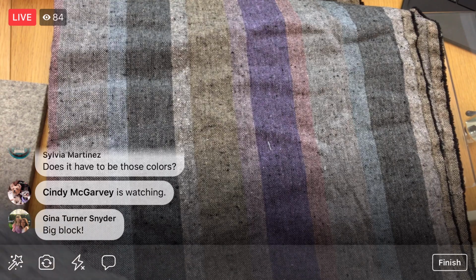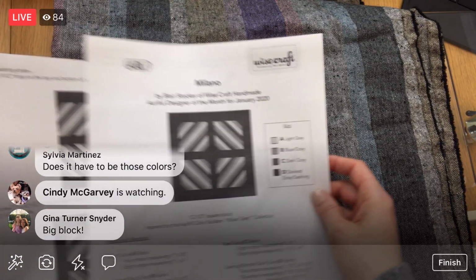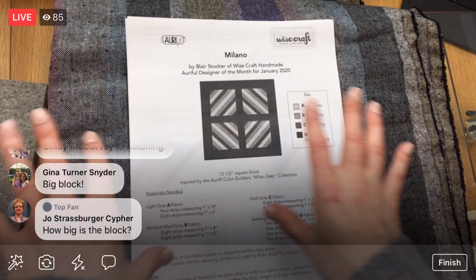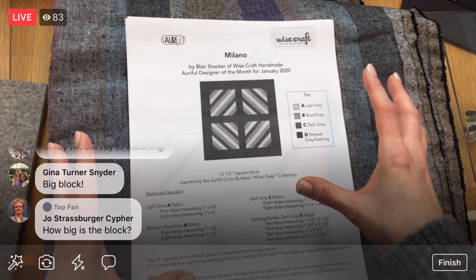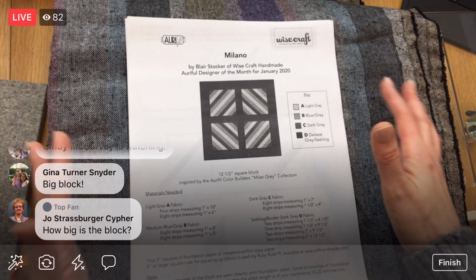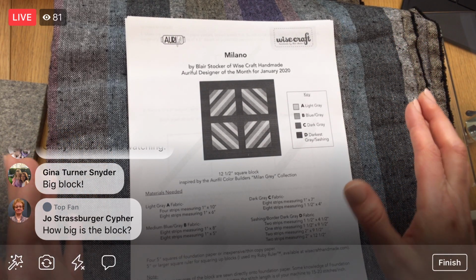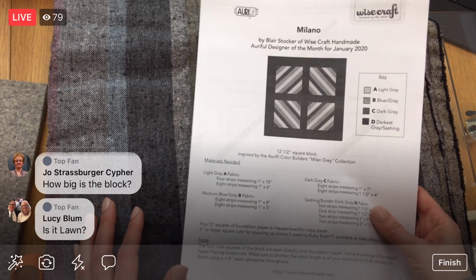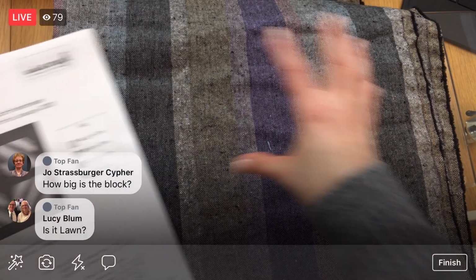And all right, so for Blair's block, the blocks are going to end up being 12 inches once they're in the quilt. So when they're out of the quilt, they'll be 12 and a half inches. So these are rather large blocks, Joe. I've actually not done a block this large in a while, so it'll be funny having these big blocks everywhere.